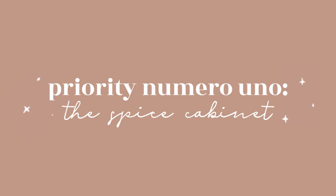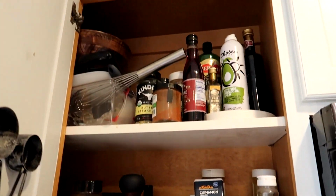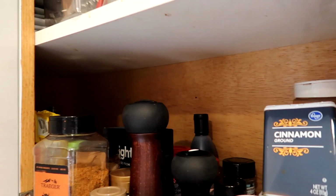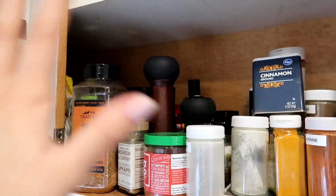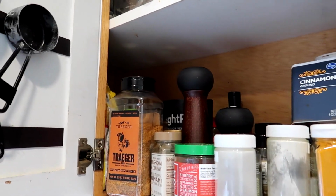Okay, let's look in the spice cabinet. Ooh, oh my gosh. This place is so frustrating. It's this weird shaped cabinet. I've shown this before. It goes deep on this side. I have a little Lazy Susan back there that I would keep peanut butter and honey and stuff like that. It all ended up getting tipped over, shoved. There's probably some sticky puddles back there.